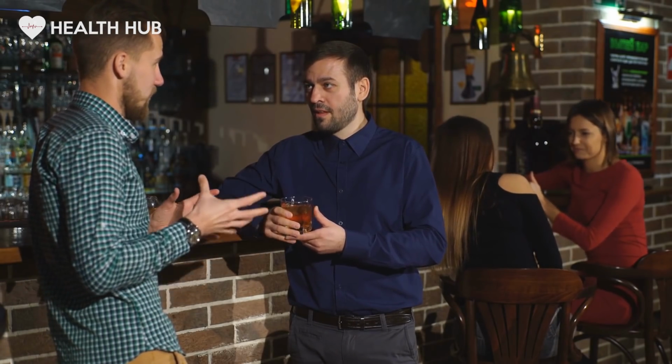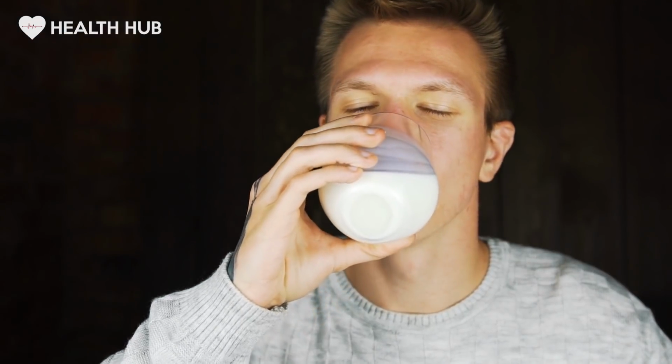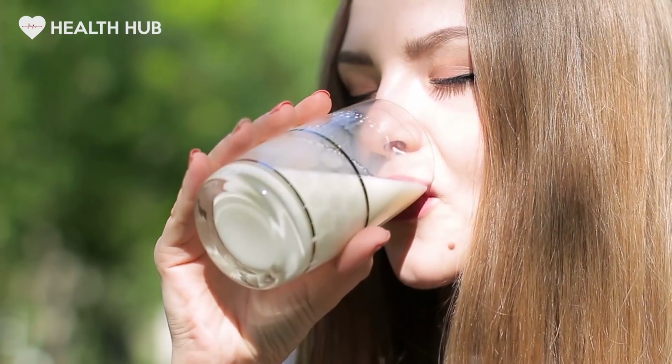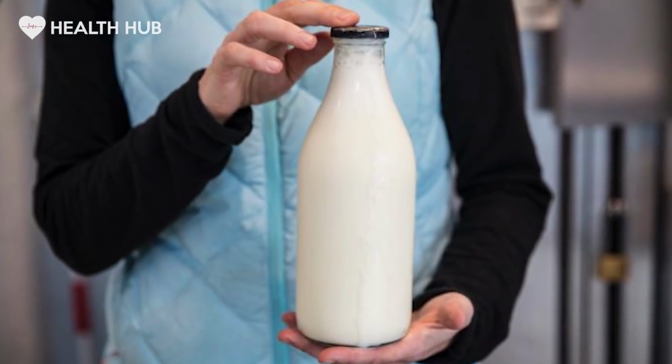Bulking and milk. Talk to any old school bodybuilder or powerlifter and they will all say a staple in their bulking programs is milk. Depending on how much weight they needed to gain, they would go through gallons of milk each day. It is the perfect bulk food: calorie dense, easy to drink, quick to make, and convenient to carry around with you.